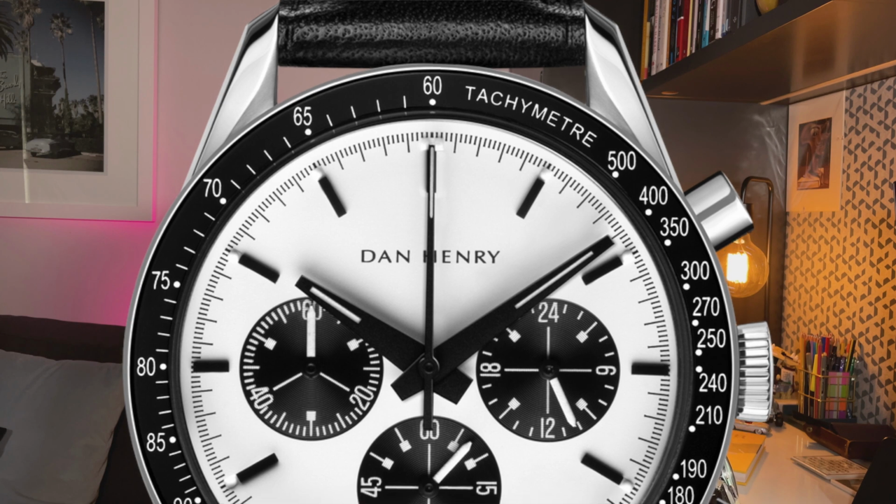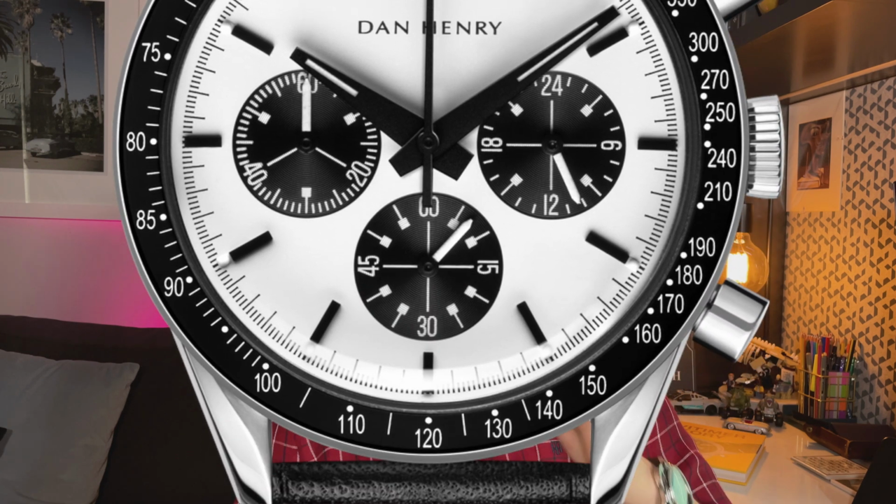The next one is probably one of my favorites, for a couple of reasons. The first is it's very affordable and it's very stylish. So that's two reasons, I know. And the third reason is I love this guy's ethos. So this is the Dan Henry 1962 Racing Chronograph. And there's various colors of this.